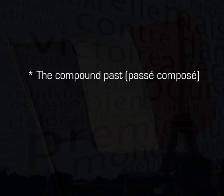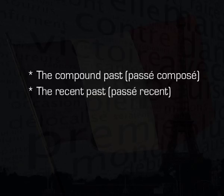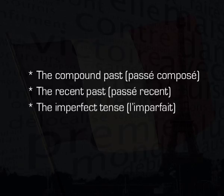We have already learned 2 past tenses, the compound past, passé composé, and the recent past, passé récent. In today's lesson, we will learn a 3rd past tense, the imperfect tense, known as l'imparfait in French.